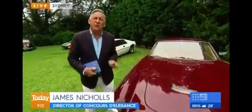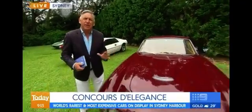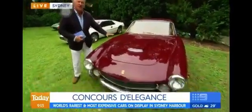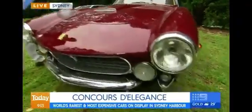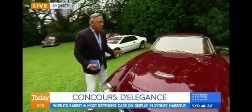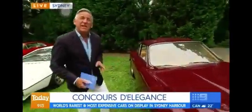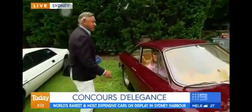1964 Ferrari 250 GT Berlinetta Lusso, designed by Pininfarina. These fantastic lines, beautiful proportions. This is La Dolce Vita in mechanical form. This is an absolutely wonderful motor car, really, really pretty. The Lusso stands for luxury, and we'll have a look inside and you can see why.